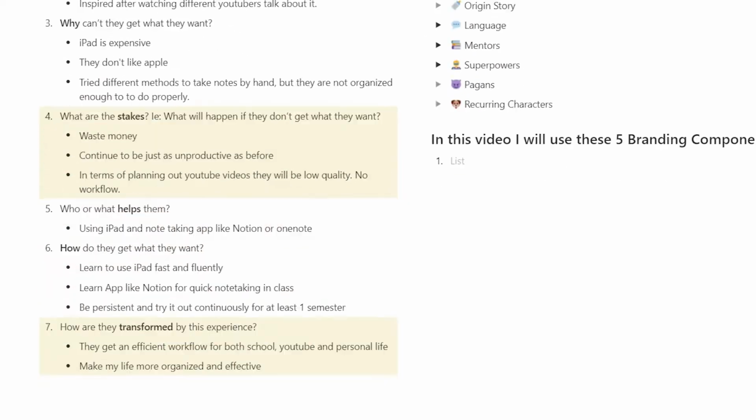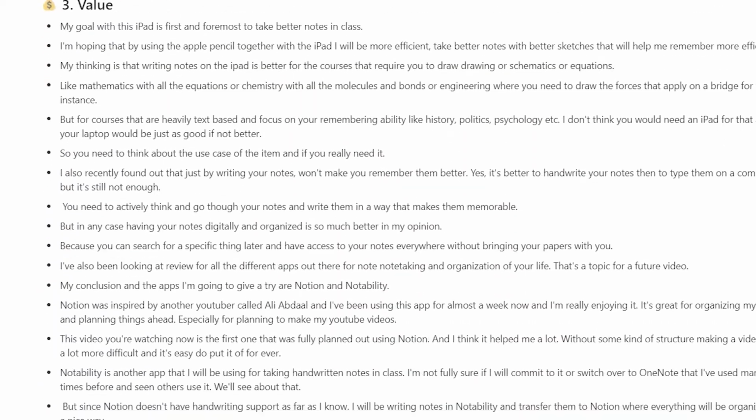Without some kind of structure, making a video feels a lot more difficult than it should be, and it's easy to put it off forever and not make any videos. Notability is another app that I'll be using for taking handwritten notes in class with my iPad. I'm not sure if I will commit to it or switch over to something like OneNote that I've been using many times before and I've seen other people use it together with the iPad for taking notes. We'll see about that.